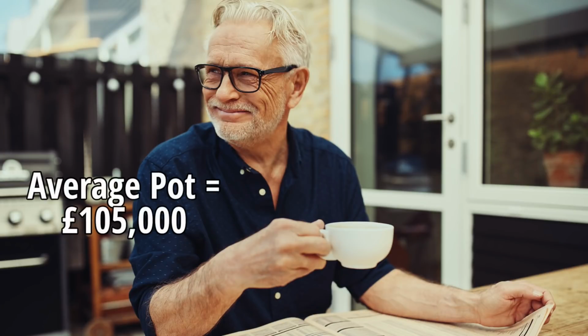Using an inflation-linked lifetime annuity from Aviva, shockingly you'd need a pension pot of £700,000 to achieve this. However, the average private pension pot for 55 to 65-year-olds only stands at £105,000, which translates into a meagre £1,900 income using an inflation-linked annuity.